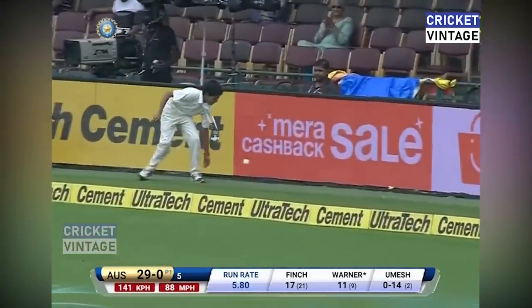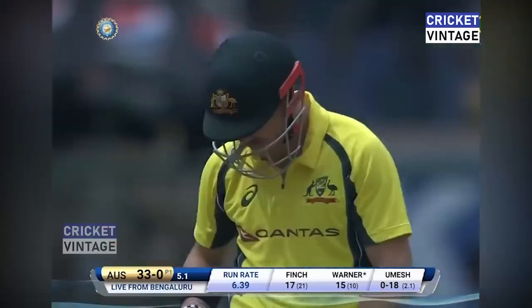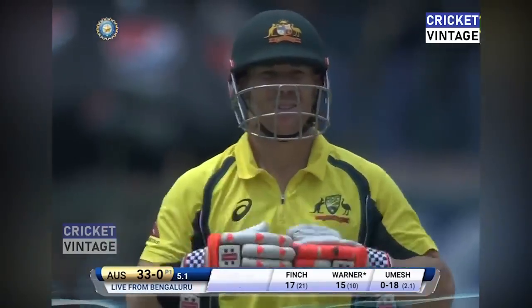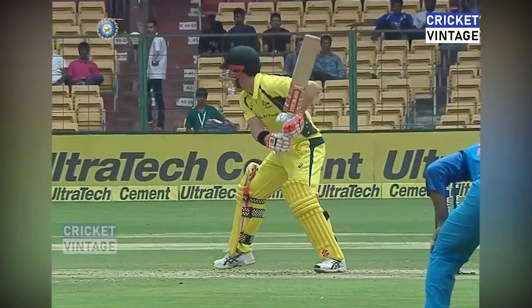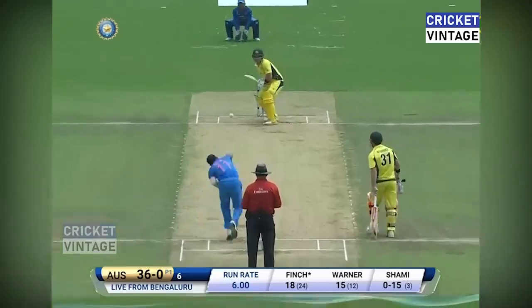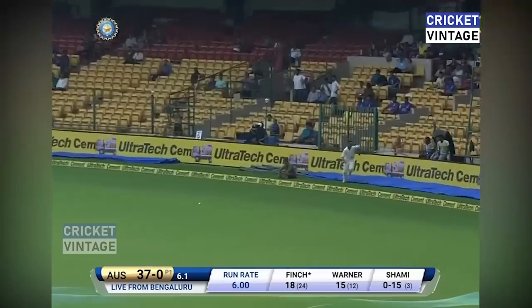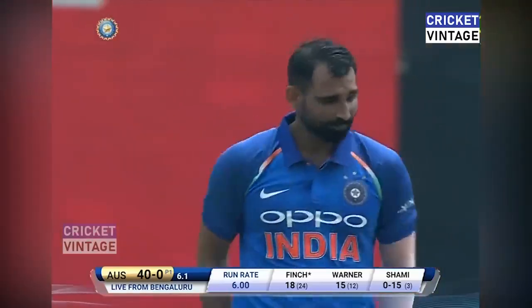Now, is that what he was talking to you about this morning? That once I'm in, I want to express myself. It's a nice swing of the bat from David Warner. He's looking to go straight. Mid-off and mid-on up. Minimal risk. Maybe off the inside half of the bat, but it doesn't matter. It's gone for 4 nonetheless.